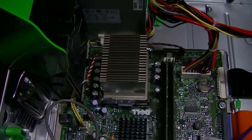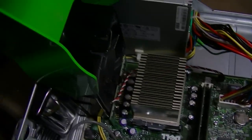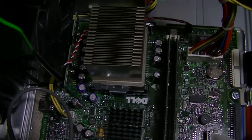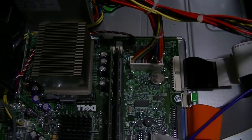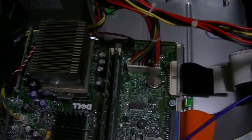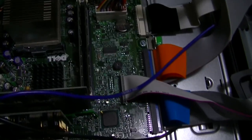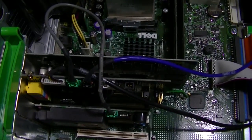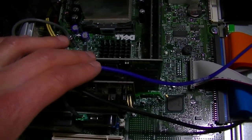Usually the caps go all kinds of pimply and burst everywhere. This one has not done that. This one has survived. I'd say this motherboard looks practically brand new. It's amazing after 14 years now? Well, 13 years, because we're just in January of 2015, as I'm filming this. You can see the NVIDIA GeForce 2 MX card right there, and this is a 64 meg version.